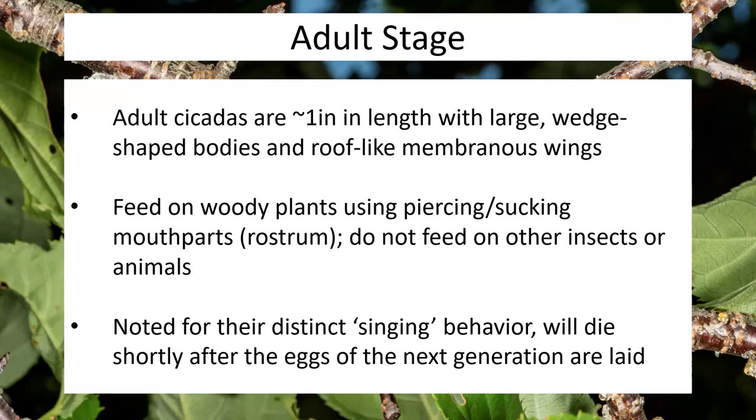So I see a question there too. What is their use to the environment? Well, they're herbivores, so they are feeding on plants. They provide food for birds. And they're part of our natural ecosystem here in Indiana and other Midwestern and Eastern states.